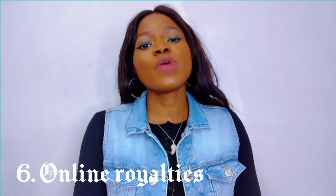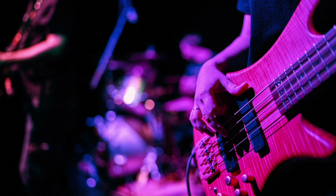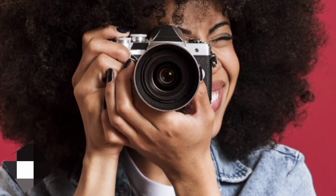Lastly, I want to talk about online royalties. If you are a creative person, royalties might be your perfect income stream. For example, musicians can earn royalties by uploading songs to platforms like Spotify or YouTube. Photographers can sell their photos on stock websites like Shutterstock or Adobe Stock. Once your work is uploaded, you earn every time someone downloads or uses it.